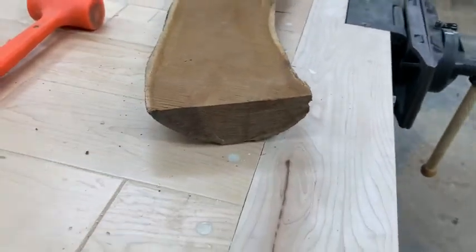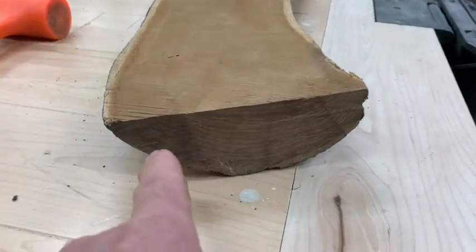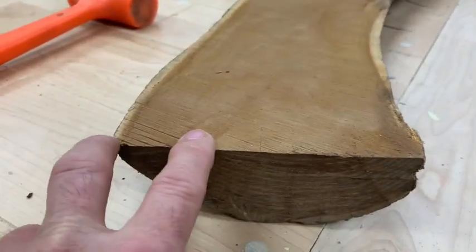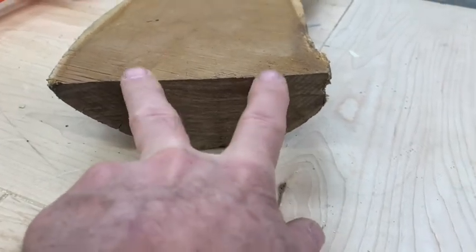So I'm going to have to be really careful about what I use, because if I get out here or out here, obviously I couldn't make an axe handle. You know, I couldn't go axe handle, axe handle, axe handle. I would end up with no material. So it's probably going to be one axe handle.